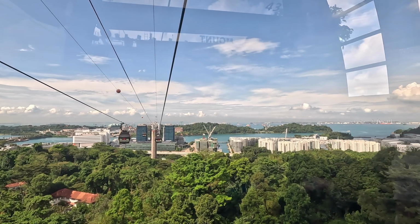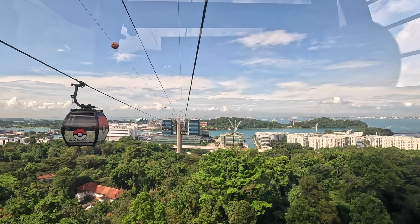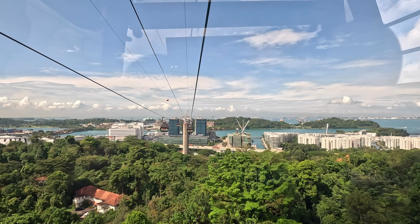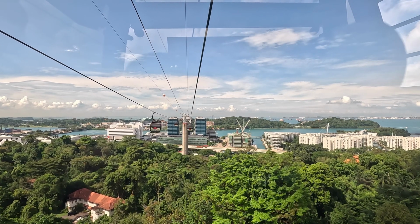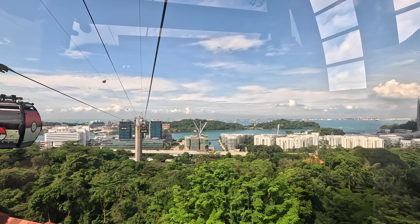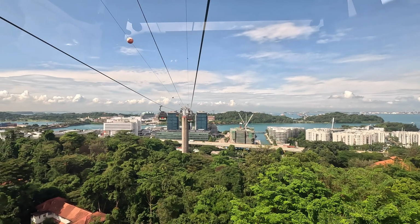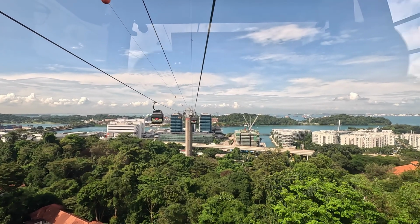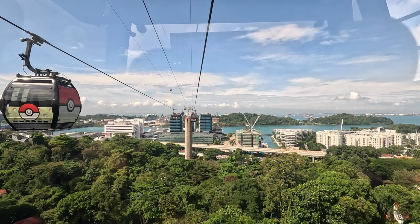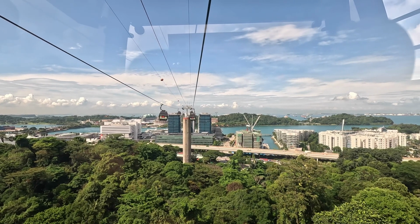Welcome aboard the Mt Faber cable car line. We are now en route to Harbourfront and Sentosa. We hope you are enjoying this amazing bird's eye view of Singapore's southern district. We are currently soaring above Mt Faber Park and 100 meters above sea level, traveling at an average speed of 3 meters per second. The trip to Sentosa station will take around 15 minutes. This will give you plenty of time to enjoy the views and take many photos and videos along the way.